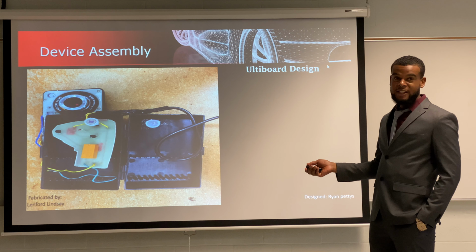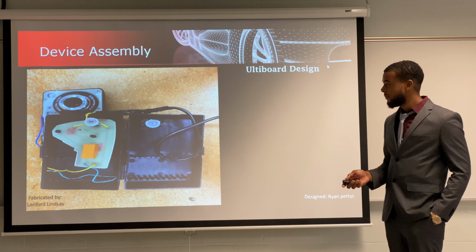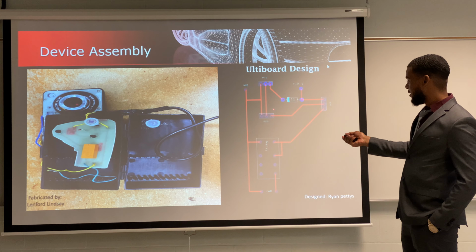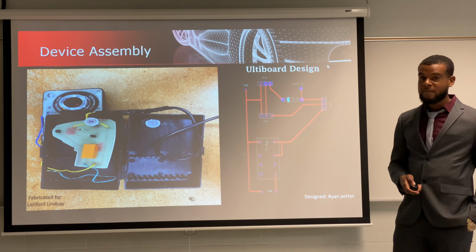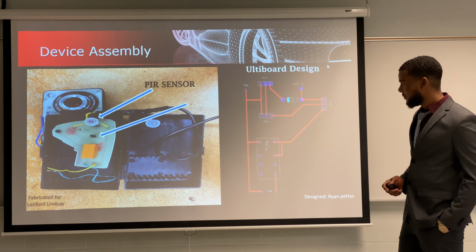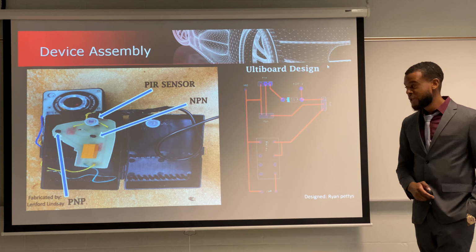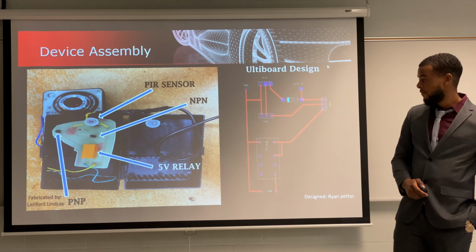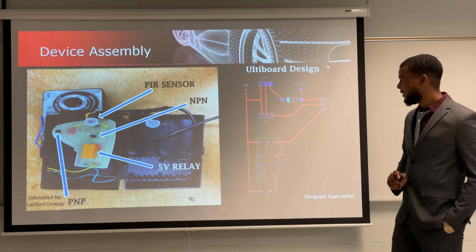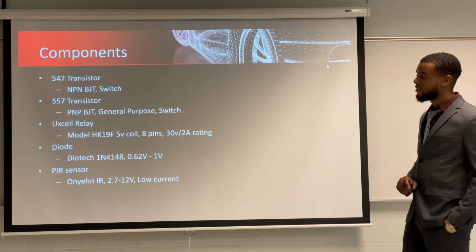Now this is the inside view of the circuit that we fabricated. And this is the outside board circuit. That's the PIR sensor, NPN transistor, PNP transistor, and 5 volts relay. With that said, we'll now move to the components.